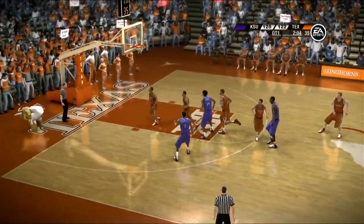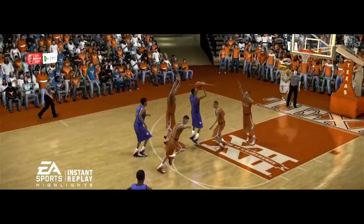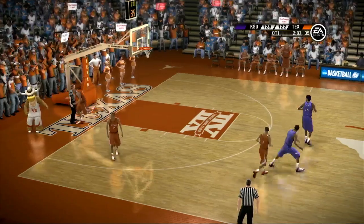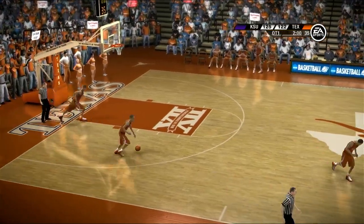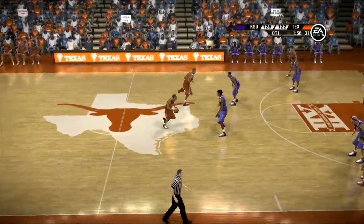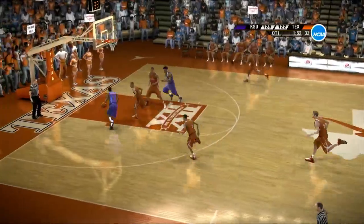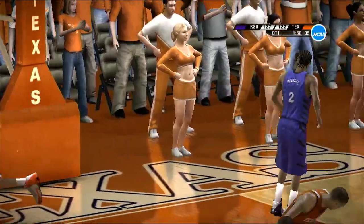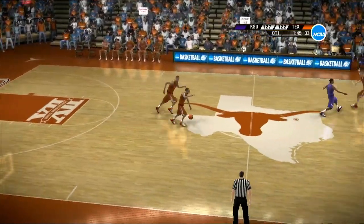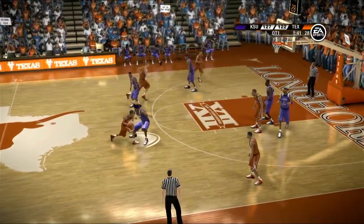He shoots from the top of the key. He drains the shot. Robs him of the ball. It's a fast break possibility. Tries for two. The lead is five. What happens now, Dick? Well, this is where momentum can swing in your favor or go against you enough to blow your game.